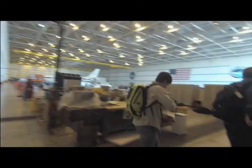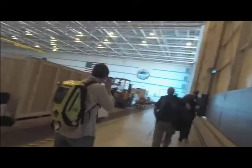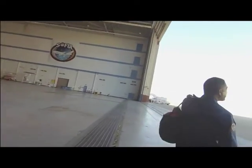That's one of the astronomers that was observing for this mission. She actually flew with us. Astronomers usually don't fly on the mission. They can if they want, but they usually don't have to.